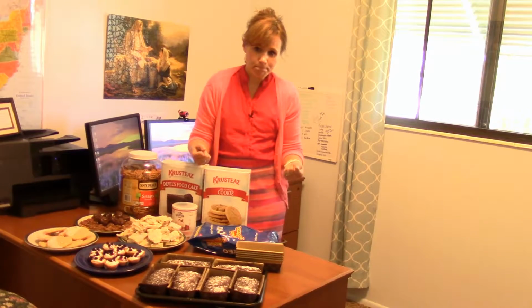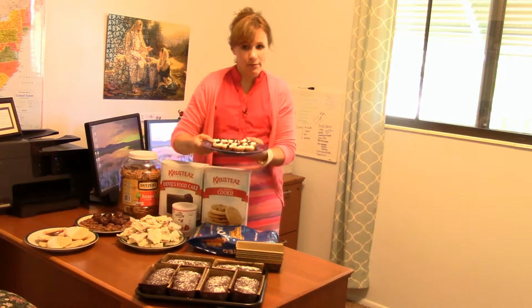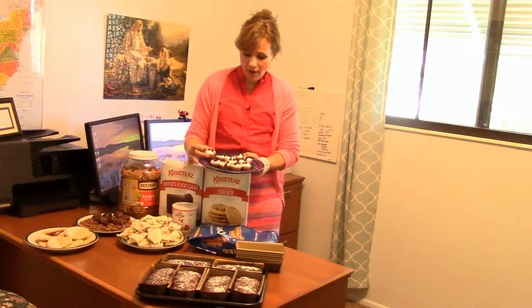So once you've done that, pick it up. Of course, you don't want to leave it on your counter. And then you can put them onto your cooling rack to cool. So I thought that was really a fun thing to do. I made two things out of one. When I made up my cookie dough recipe, my sugar cookies, I also made some little sugar cookie cups.